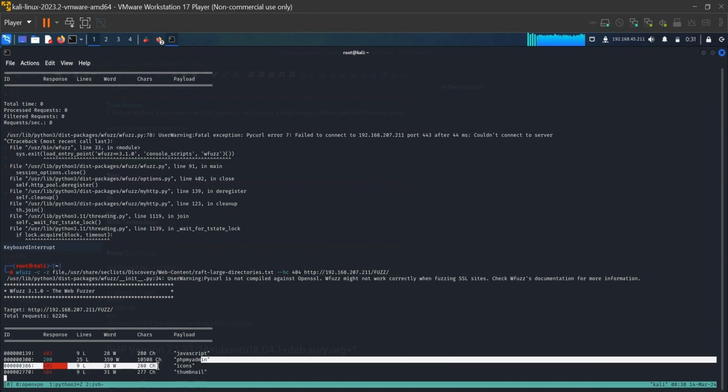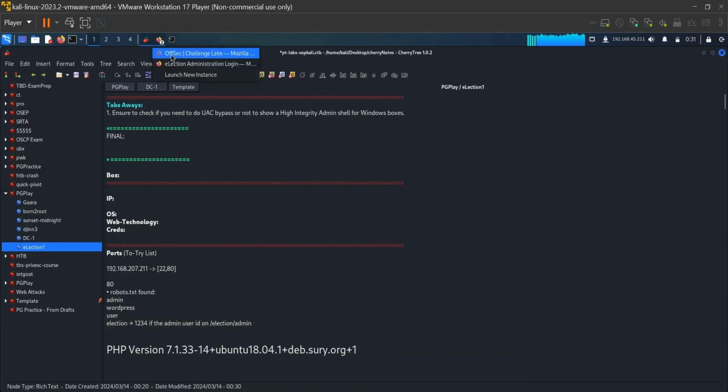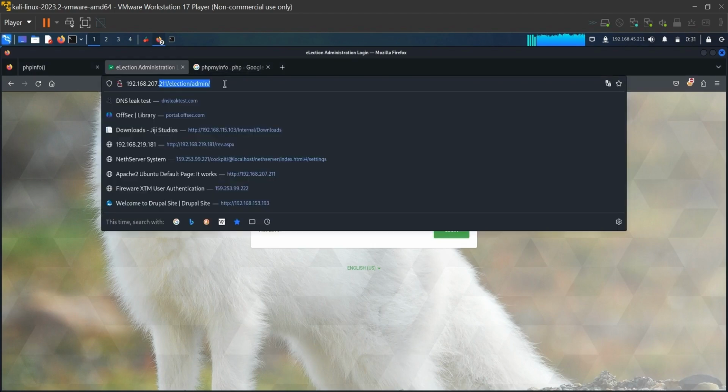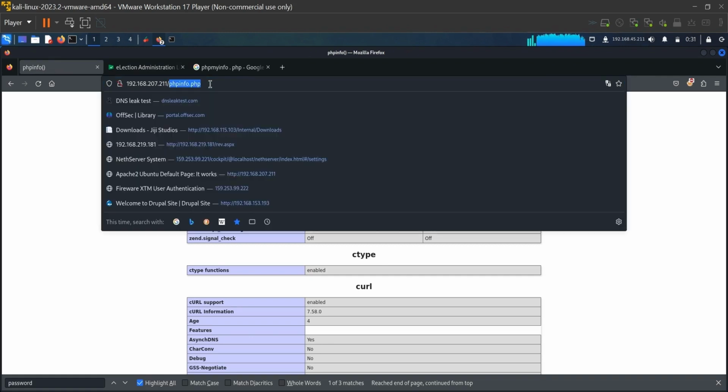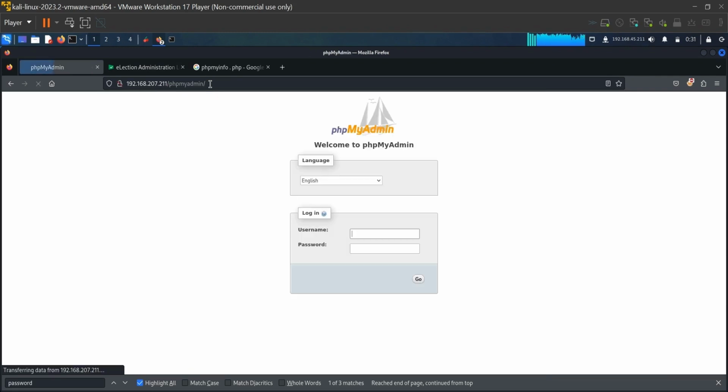In our directory fuzzing, you can see that we have found a response code of 200 on phpMyAdmin. So let's see if we are able to do something with this. We come here and simply go to phpMyAdmin. We don't know the password, by the way. And we seem to have hit something. This is a phpMyAdmin panel, the administration portal for managing the database itself. So maybe we can start with some default credentials as an admin.